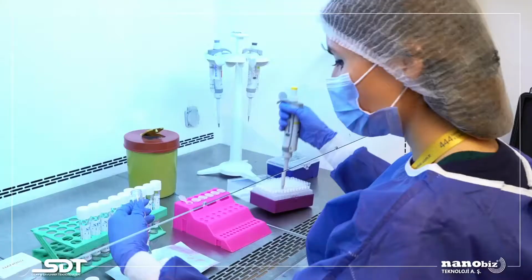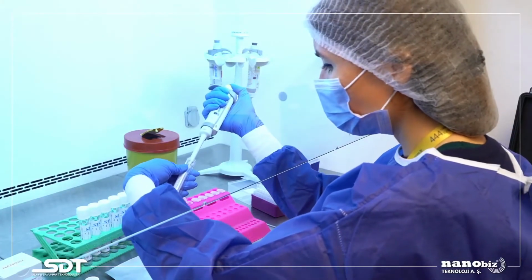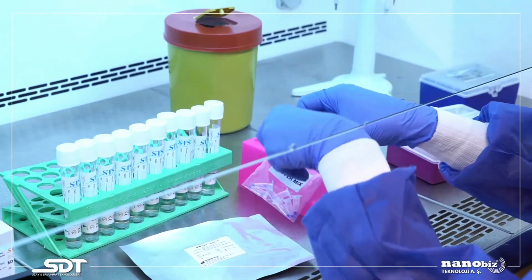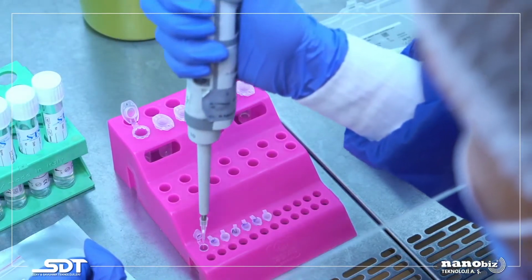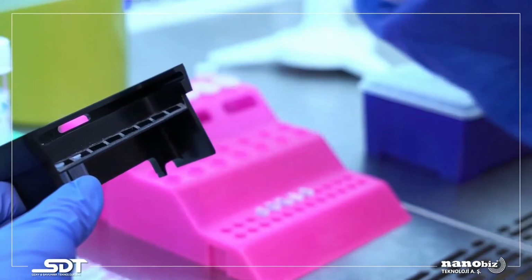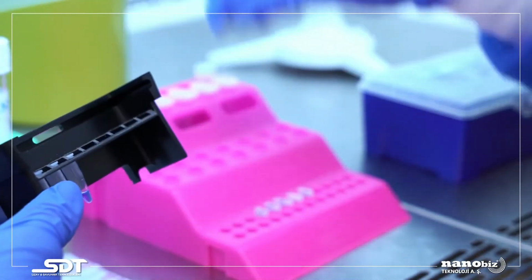Covid-19 tests, which have been performed with PCR test devices supplied from abroad, are now carried out using domestic facilities and capabilities by means of the nationally designed and produced portable test devices and nationally developed diagnostic kits.